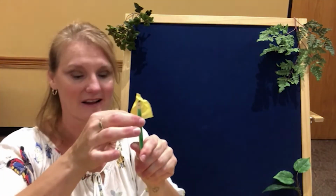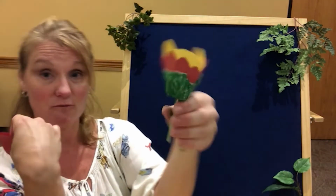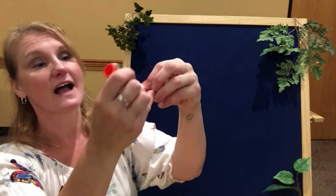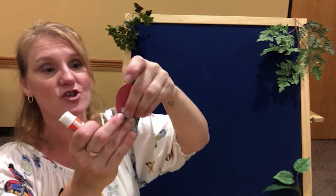So there's her hair. So now the other part that you need to do is cut out a bunch of petals. And you can choose any color. I did yellow and red just based on our story. But I cut out a bunch of red petals, and you're gonna start to glue these on the bottom. Each one you're gonna glue around the edge of your flower. Whoops, and that one fell off, so let's try again. Glue these around the edge here.